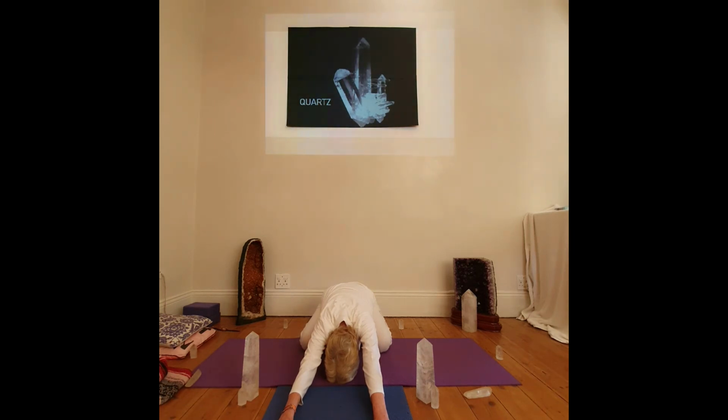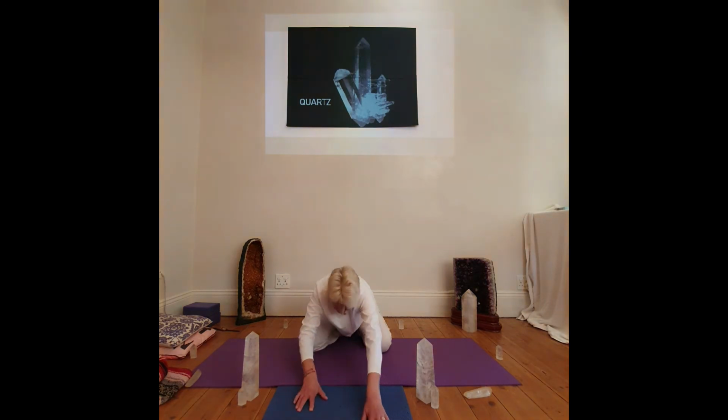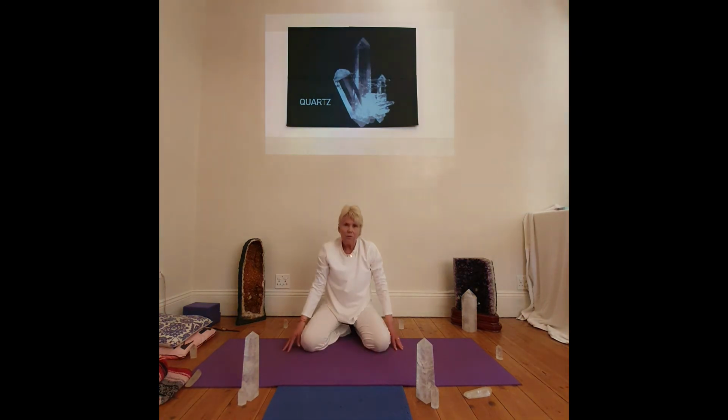The eyes are actually the fire in your soul. The eyes keep you moving forward. It's hard to move forward with eyes closed. If eyes closed, you come inward. Here we are coming inward, but keeping our eyes open by gazing at a spot. So come up again and just sit for a moment with your knees together.